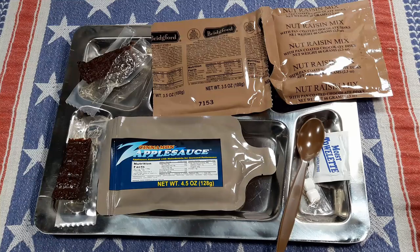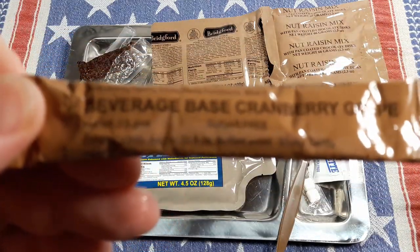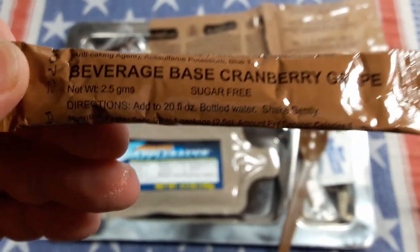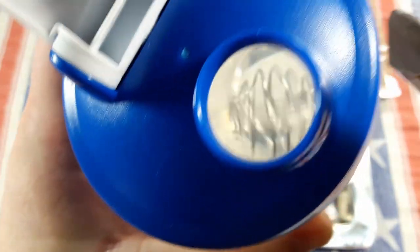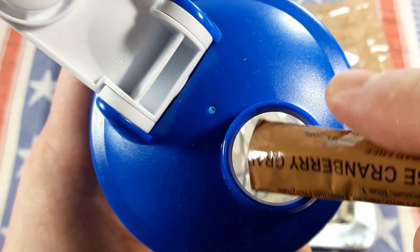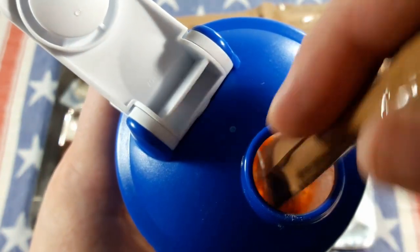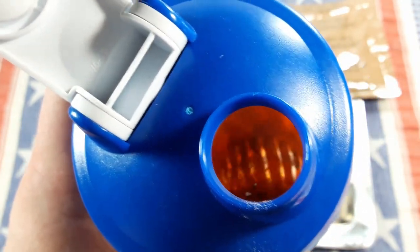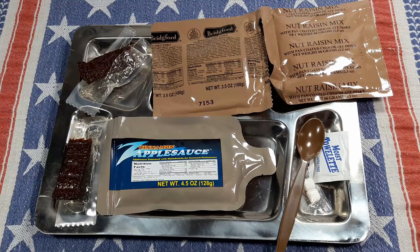Before we go any further, let's crack this open. There we go. Camera might be picking it up as brown or red, but I assure you it is purple. Definitely cranberry. It's kind of tart. Tart in a good way.